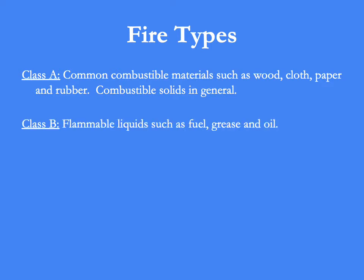A Class B fire is made up of flammable liquids such as fuel, grease, and oil. These are difficult because they can spread with the flow of the liquid. Some items that are solid in their normal state can become a Class B when burning. Think of wax or even some plastics.